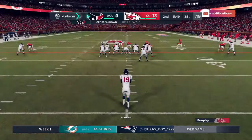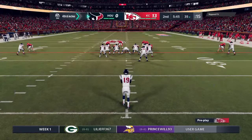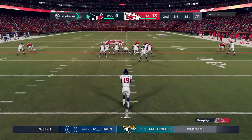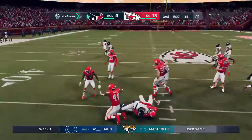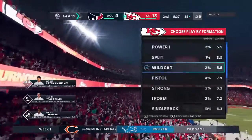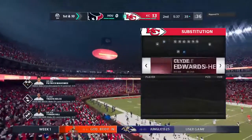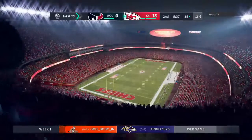The Texans send the punter out as he'll punt it away for the 2nd time. And it's a fake here on 4th and inches. And he will not make it. They stop him short of the first down. A little trickeration there, but it doesn't fool him. And it'll be a turnover on downs. Just got to be patient.